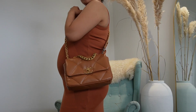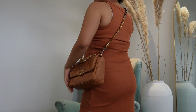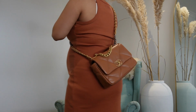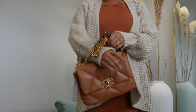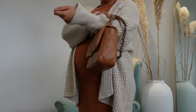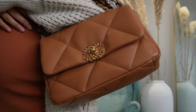This third outfit that I'm sharing with you is a body hugging dress. The color of this dress is rust, a monotone, chic, well put together look for the bag. And of course, if you're feeling a bit chilly, you could also chuck on a cardigan. I'm just wearing here a knitted beige cardigan, which I really think goes well with the caramel color.